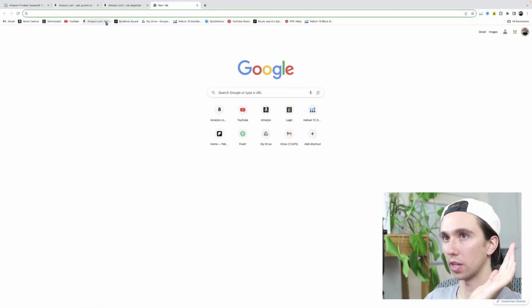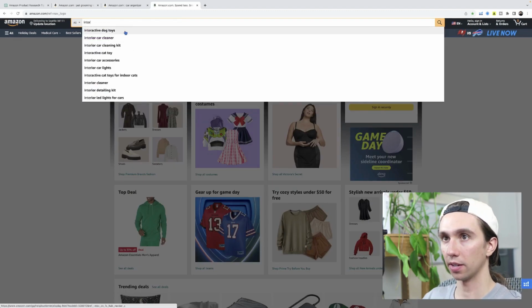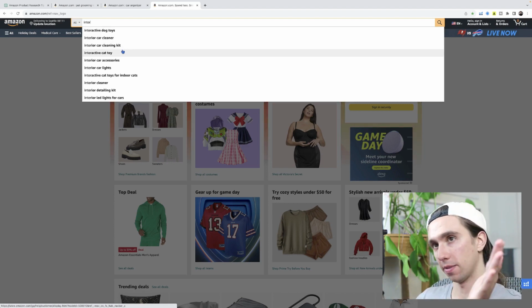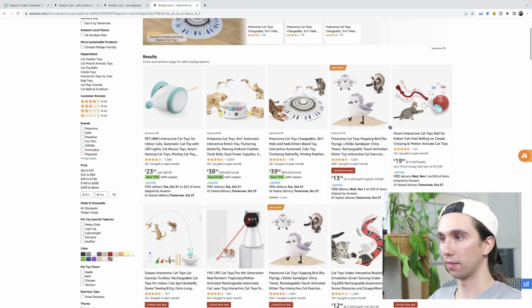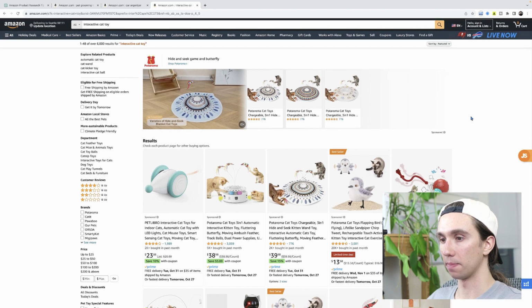I'm going to open another new tab, and we're going to use that term, interactive. Interactive dog toys, look at that, it came right up. Okay, so now this is a fork in the road. You can go interactive dog toy, interactive cat toy. Let's go interactive cat toy, and let's see what we got. Okay, I like this. A bird sitting on sand, that's cool. Let's see what we got.